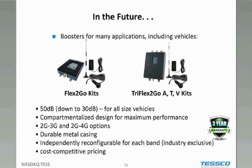I like to think of them as a hybrid because the 2G, 3G bands will operate and boost signal for all carriers, basically. And then they have the third option, the third band, which is carrier specific to its 4G. So we have an AT&T version, we have a Verizon version, and we have a T-Mobile version. The T-Mobile also is on the same frequency for Canada, so we do have a Canada version of that same product.